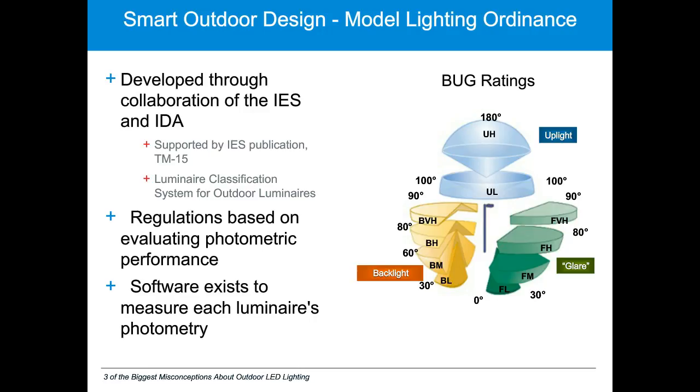Similarly, you've got the forward side, which is glare. How much high-angle glare do you have, which is so uncomfortable for us, what we call discomfort glare? That would be characterized as well. Uplight: okay, so I'm trying to light a lot, or I'm trying to get good facial recognition, but the light is just emanating into the atmosphere.